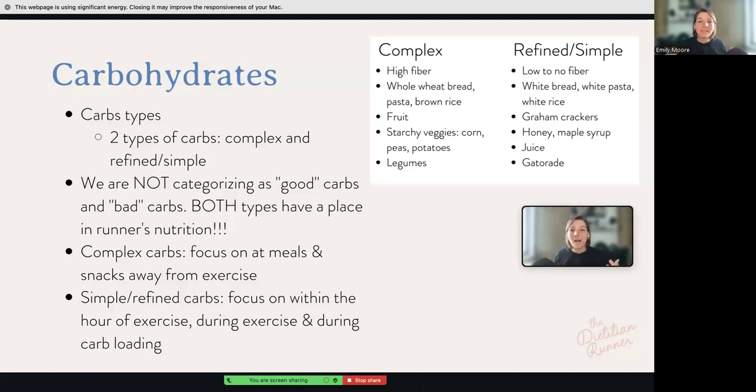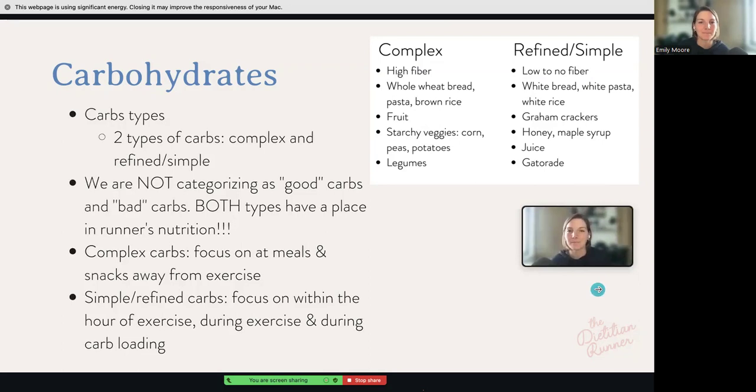So our complex carbs, high fiber. Fiber does such a great thing for our body. It keeps our digestive tract healthy. It can lower the cholesterol within our body. We want to focus on those at meals and snacks away from exercise. But when we get within that hour of exercise and we need a little snack or we need breakfast, during exercise, if we're using food to fuel, we want to make sure that it's low fiber, simple refined carbs. And also during a carb load, which we'll talk a little bit about at the end of this.